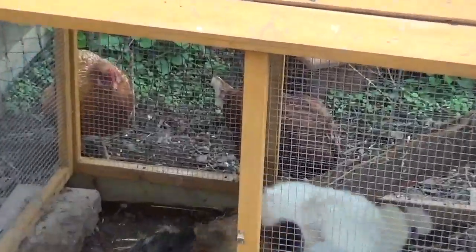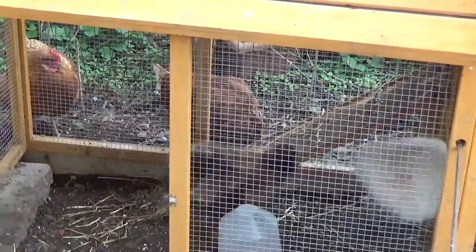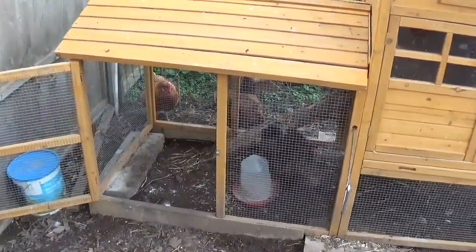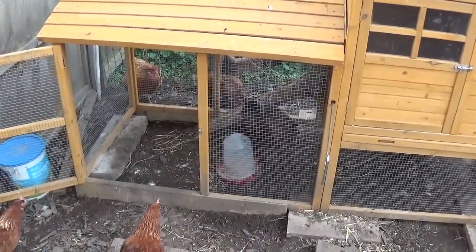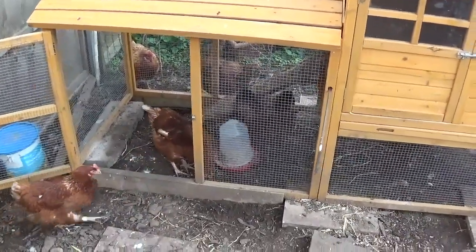Now, if I can find her, I think she's hiding down the back there. There she is. Debbie the chicken, one of the original warrens we got, the ex-bats. Not laying, doesn't really seem to be that well either, so I'm beginning to wonder if she might need to be moved on at some point.